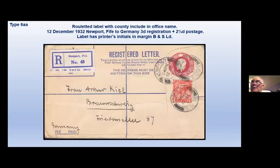Here's one from Newport 5, which is going to Germany. It has the date 7/23, which is July 1923, and B&S Limited.